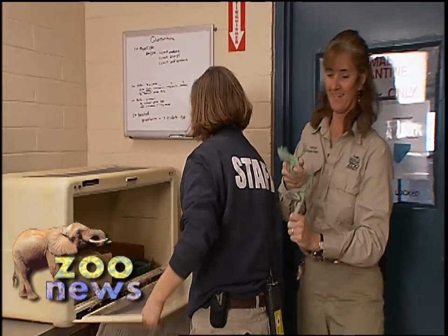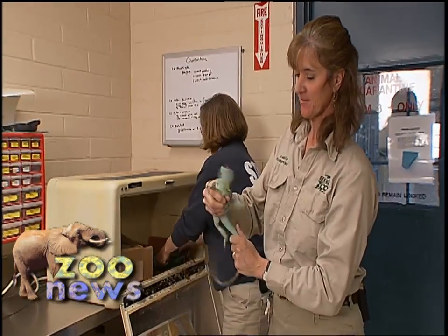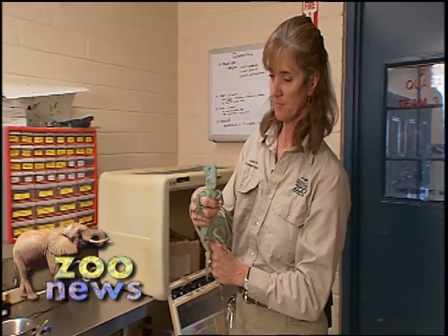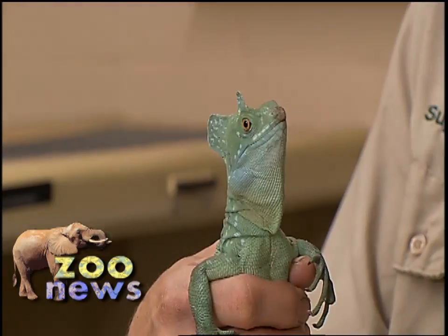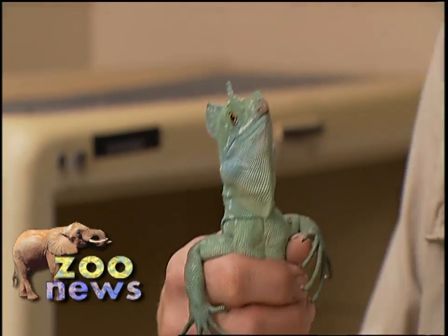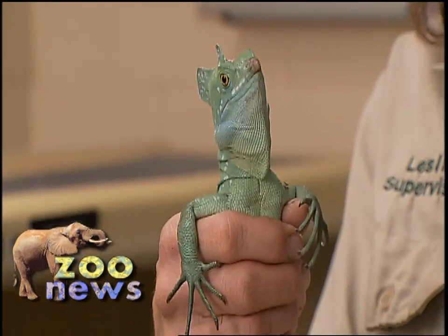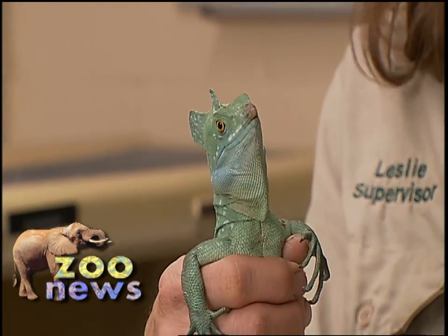All right, here we go. All right, this is our basilisk. He's a little bit worried right now because I just grabbed him out of his nice, secure place. And today, he's going to move out of that aquarium into a bigger aquarium because he's still waiting for his exhibit to be finished, and we wanted to give him a little bit more room.